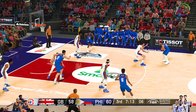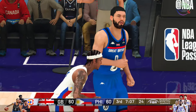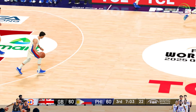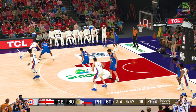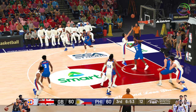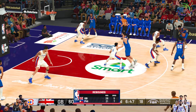Pass to Nelson. To the inside. And he goes strong with the one-handed jam. Nelson. Back to the basics. Unleashing the one-hand flush. Boy, he makes the basics look pretty outstanding, though, huh? That's true. Now here's Thompson. He misses the layup. This has been a close game in a lot of ways, but they do have an edge on the boards.